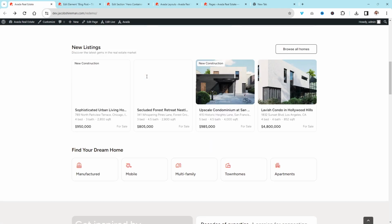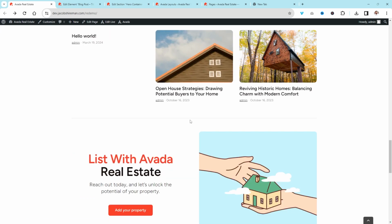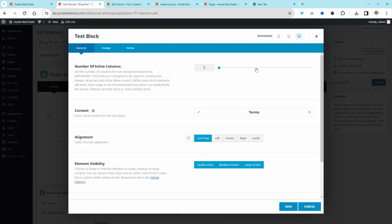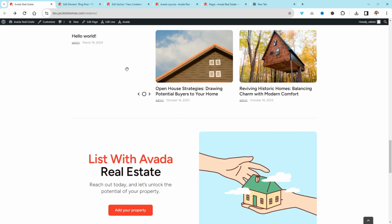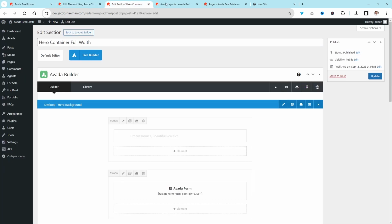Let's see if there's a blog post feed. So here's the blog post feed. Maybe you didn't want it to say admin, or you just wanted to say the date. So then you would come in here to the blog post feed and you would just delete the terms. Okay. You come over to terms, see what terms they're using. They're using category, but you can keep that. If you find the listing where it shows that, you would just go delete that term. Maybe you wanted this to be all caps. You can go edit that here in the library elements as well.